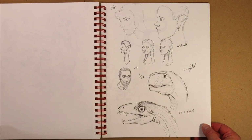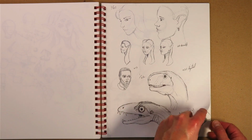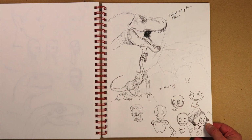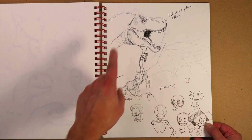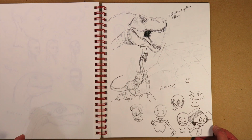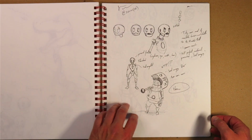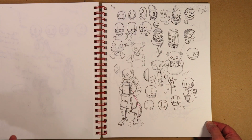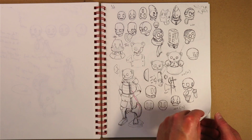I wonder what I copied that from. Portrait studies, practice, Tigrex. I actually ended up doing that guy in something else. One of my first pieces on this channel. Boxhead Samuel. More Amongst the Broken stuff. And this page is actually a whole bunch of studies for facial structures for the weird little puppet doll guys.